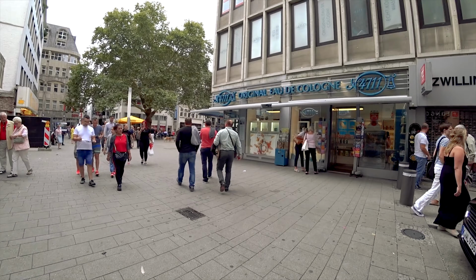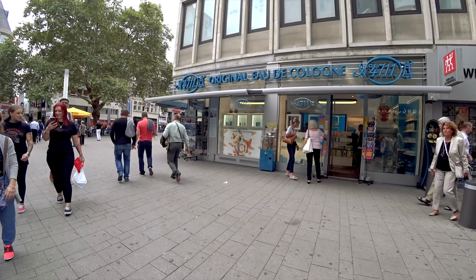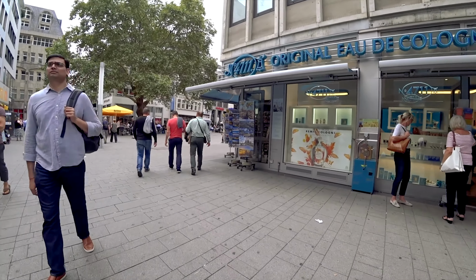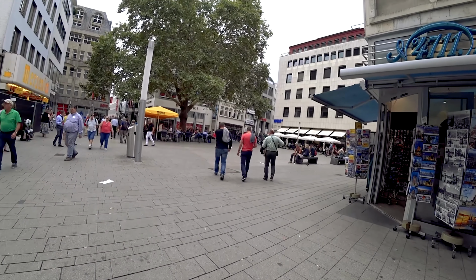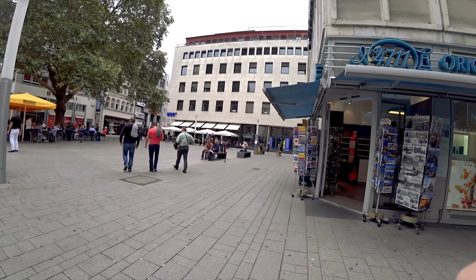So this 4711 here on the right is a little souvenir stand, shop, whatever you want to call it. My wife bought a couple of things in there. And then you see those white umbrellas. That's where we're actually going to go have lunch.